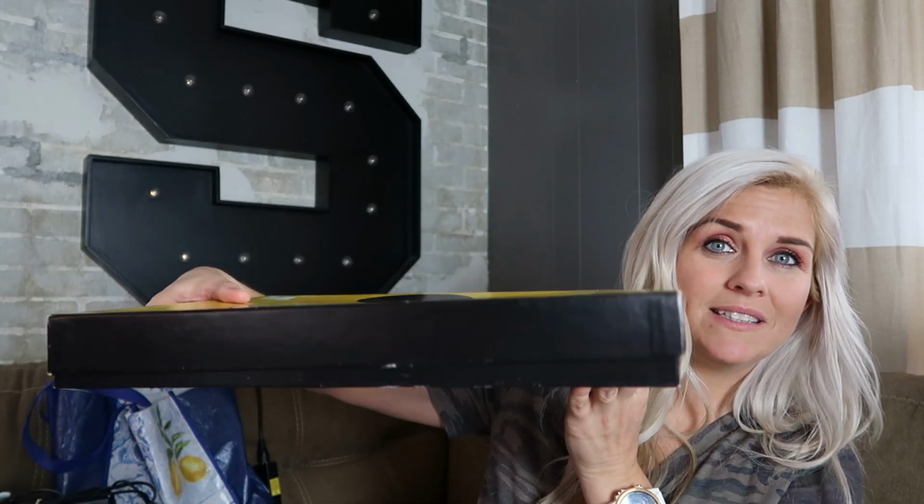The thing I loved most about this find is that Goodwill did not tape the seams of this, and I don't know how we got away with them not taping the seams, but look at these beautiful old vintage puzzle pieces. Like literally everything vintage just makes my heart sing.